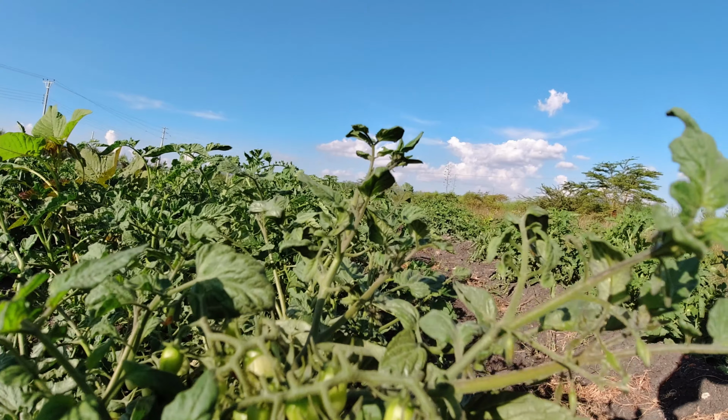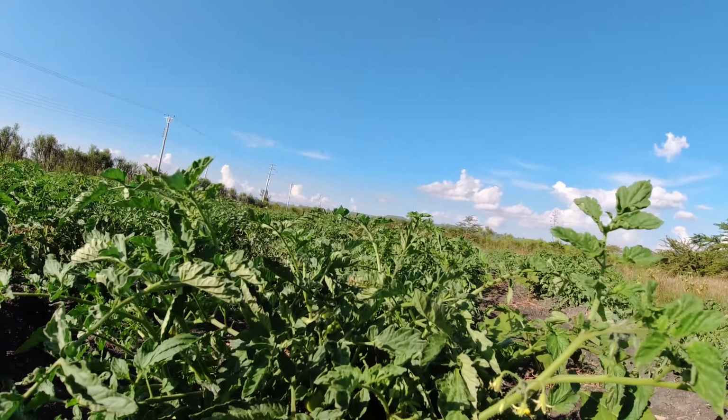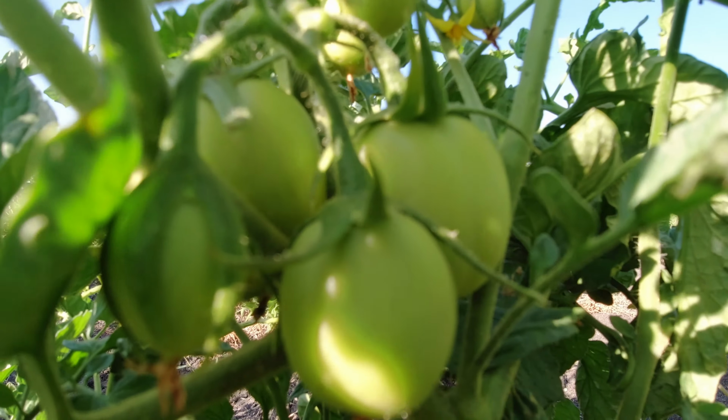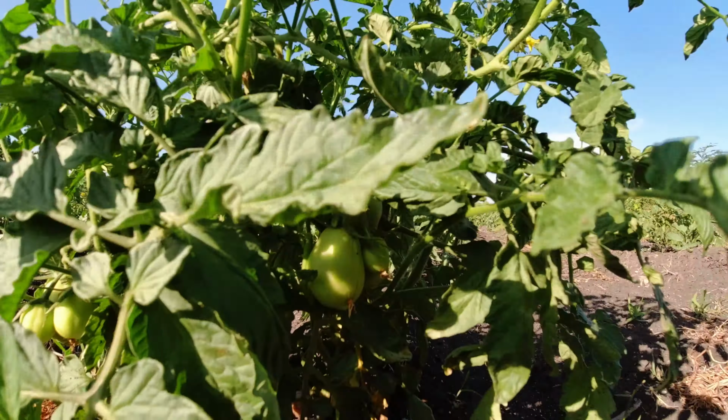So these are small ones. I didn't leave these ones here last week. And you can see some of these big ones. I pray for a bountiful harvest, no diseases.